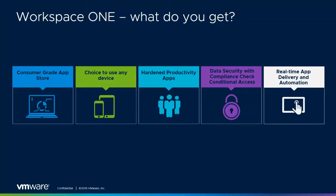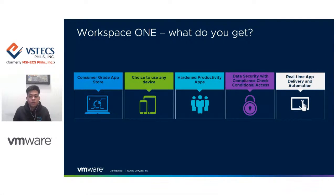With that being said, the only applications that your employees are going to see are the applications that their IT admin provisioned to them. Let's say for example, your employee searches for Facebook. Let's say your IT admin did not allow Facebook to be published to that specific user, then the user will not be able to access Facebook on his or her device.